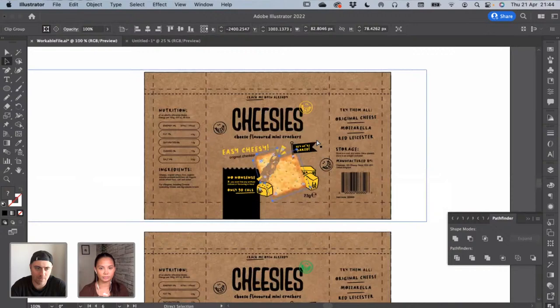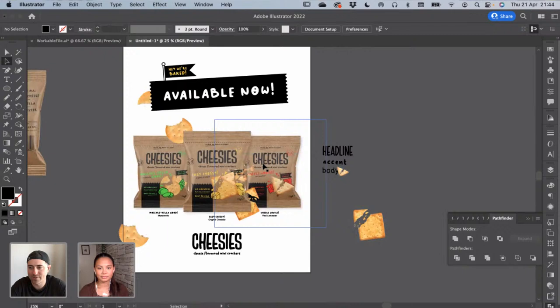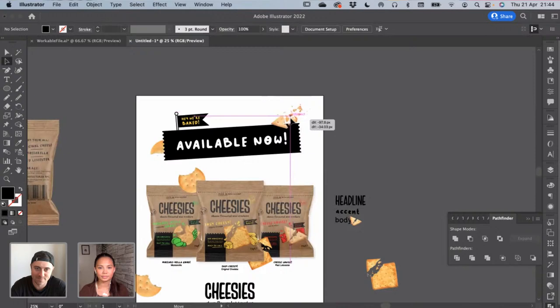The great thing is with all these pieces being vectorized, you have endless opportunity to do a series of these posters, one-offs, billboards, wrap a vehicle, whatever you want. Yeah, you can really just go crazy with it.